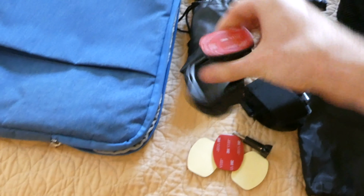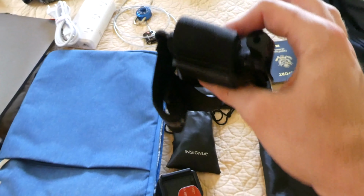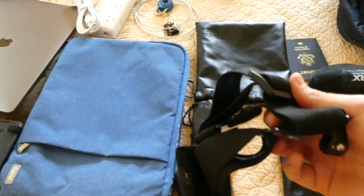Currently it's in its mount. So that's a little screw for that, backup screw. And then this is actually the head adapter, so I can look like an idiot while I'm in Europe.